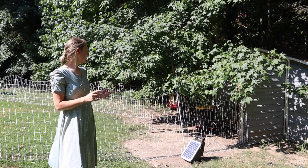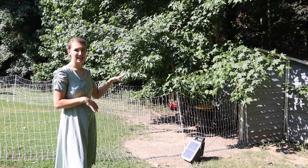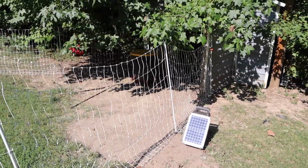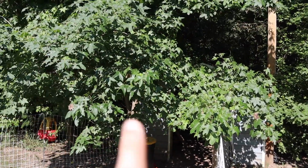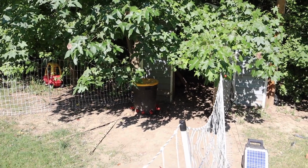But we've got their food, we feed them in there. They've got their laying boxes. And so it's working out pretty decent. But like I said, most of our chickens right now are just hanging out inside the coop. They've got this big tree limb that kind of shades the entrance and keeps their water cool.